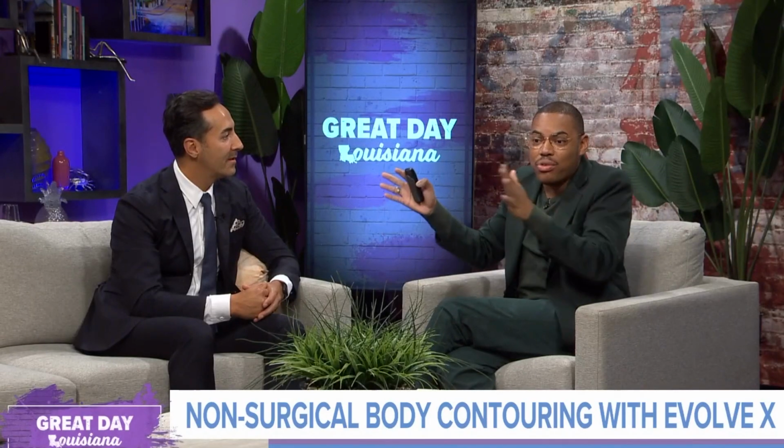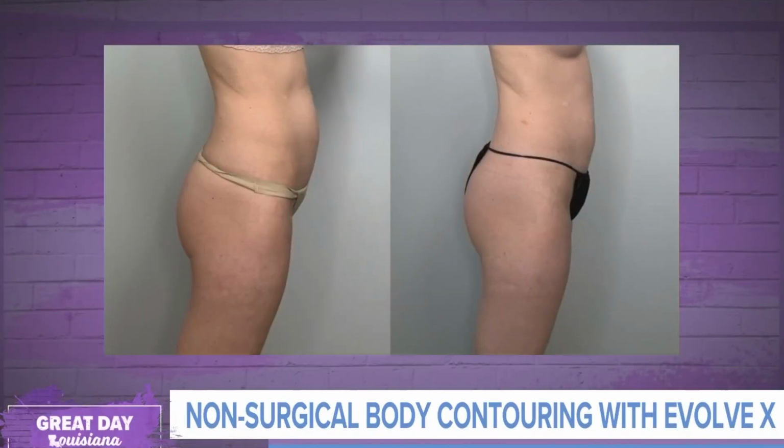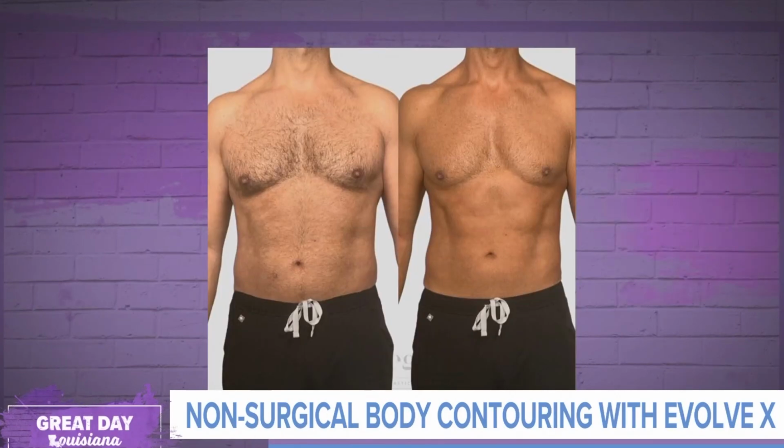So I have to use this and I don't have to work out and I get the same results. Sounds good to me. And we have some before and afters we want to show people of the different areas that you can use it on. Talk to me about how long the treatment lasts. So say we come into your office, we want the EvolveX. What do you all do?